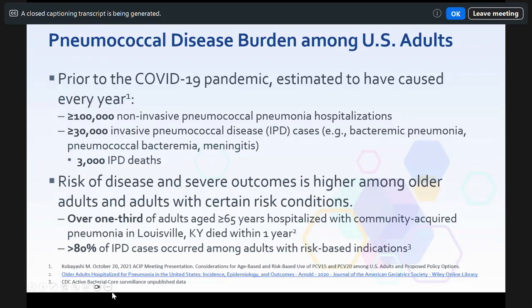Risk of disease and severe outcomes is higher among older adults and adults with certain risk conditions. In a study of adults aged 65 years and older hospitalized with community-acquired pneumonia, which was not limited to pneumococcal pneumonia, over 1/3 of adults died within 1 year. And more than 80% of IPD cases occurred among adults who currently have risk-based vaccine indications.